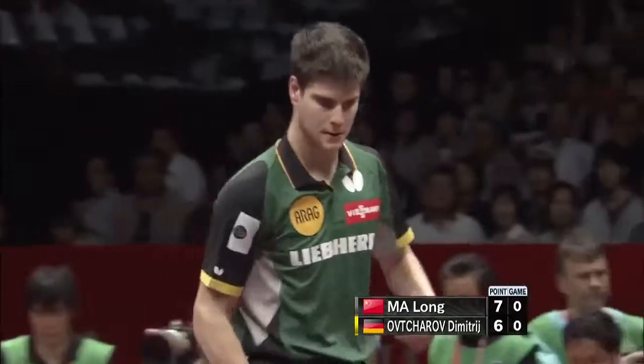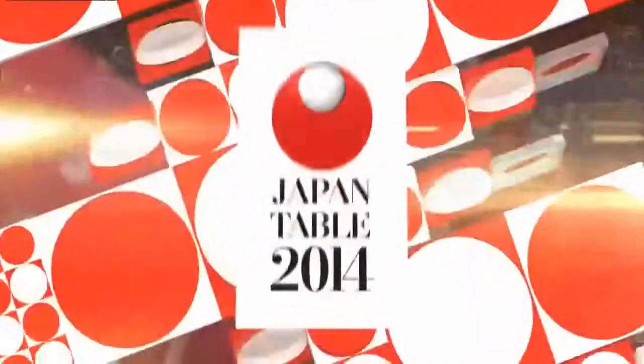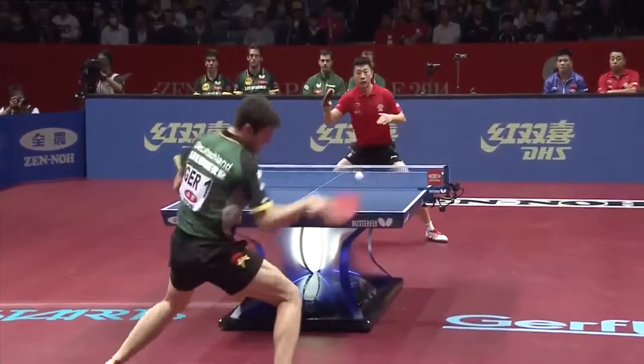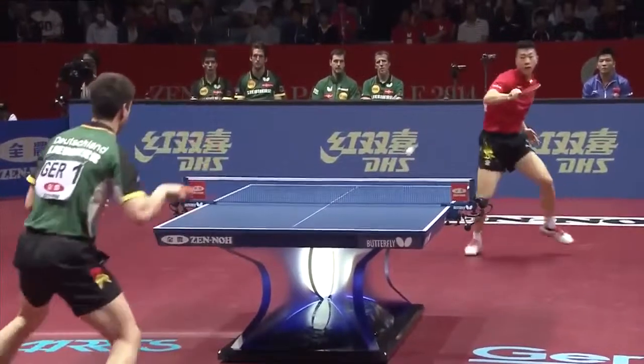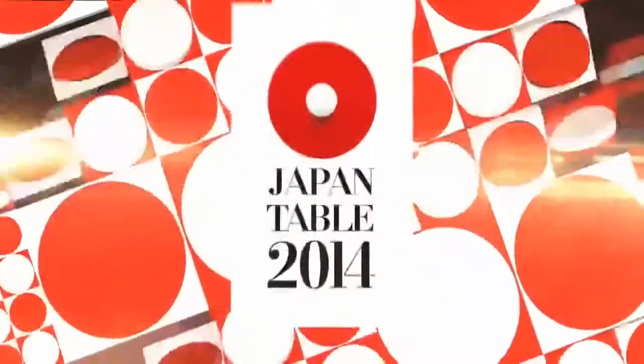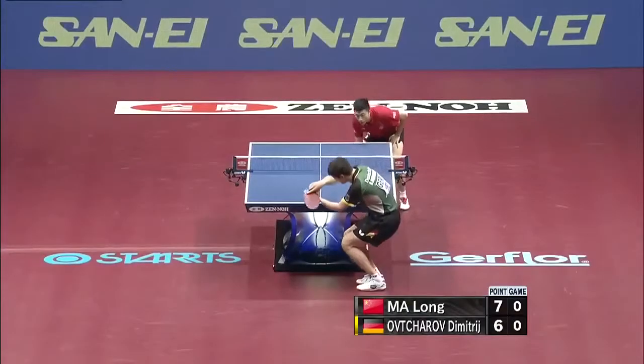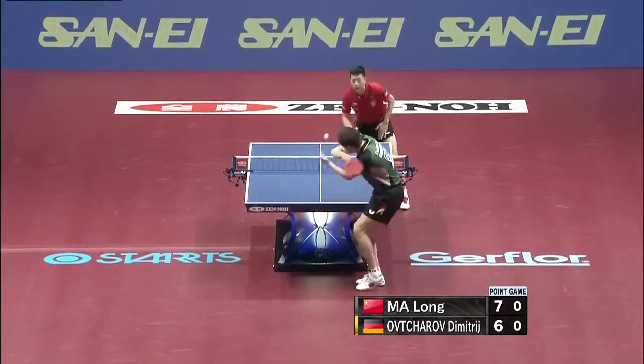Well played, Ovtcharov, that topspin down the line was very effective. We'll see it again on the replay. First one on the diagonal. That's the one that goes down the line. Beautiful shot right on the baseline, the sideline, sorry, I should say. Big point here in game one.